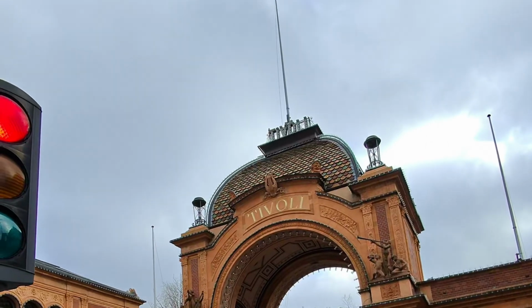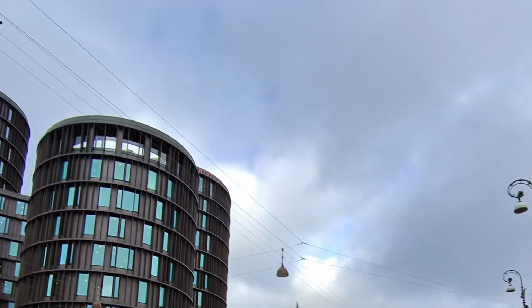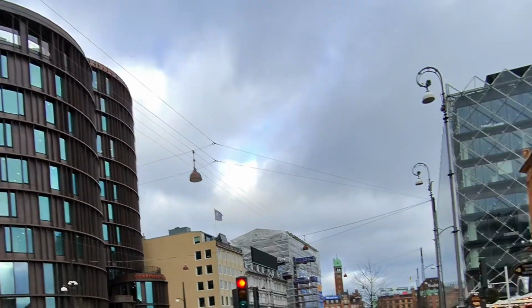Yeah, and this is Tivoli in the heart of Copenhagen. Very nice amusement park, and we are almost in the city center here in Copenhagen.